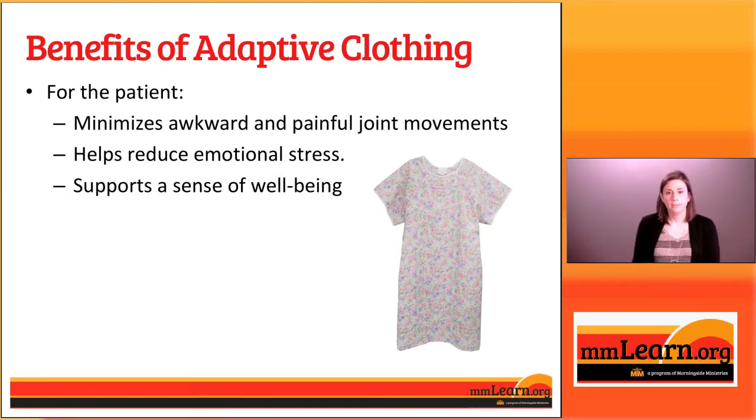Another benefit of adaptive clothing is that it helps reduce emotional stress. Now, there are a variety of reasons why dressing can be stressful for people. One may be that somebody becomes very frustrated because they used to know how to put a button through a buttonhole and now they just can't get their fingers to make it work. And so for people who are frustrated because they can't put their shoes on like they used to, or they can't button their shirts like they want to, or they can't put a shirt on over their head and reach their arms up through it, that can be really frustrating and cause a lot of stress for people.